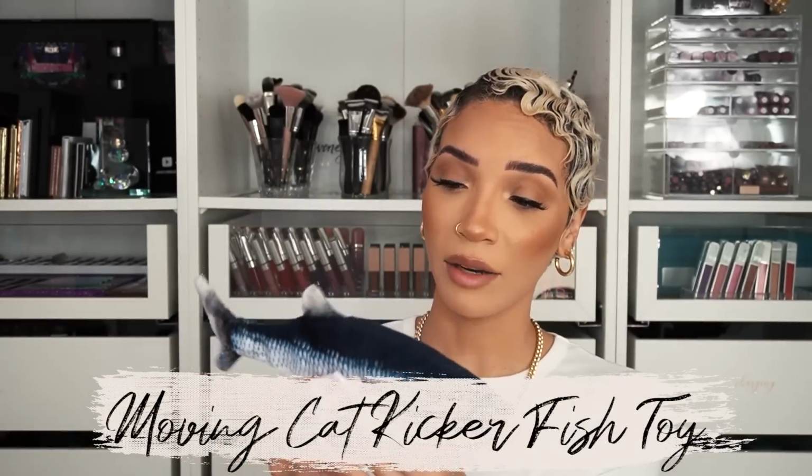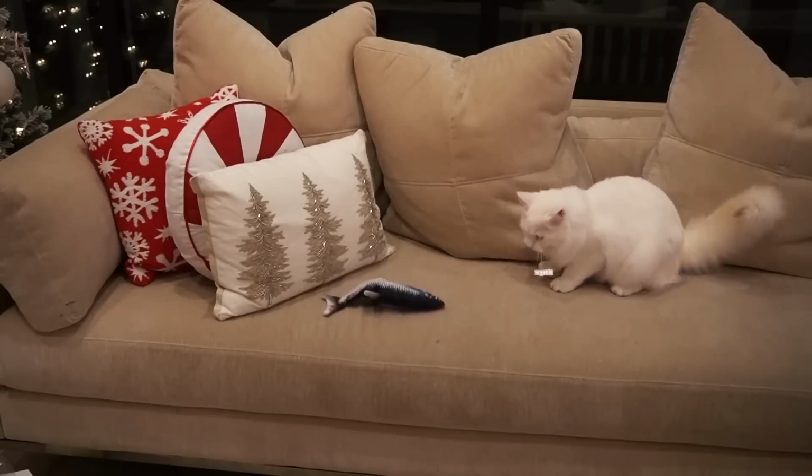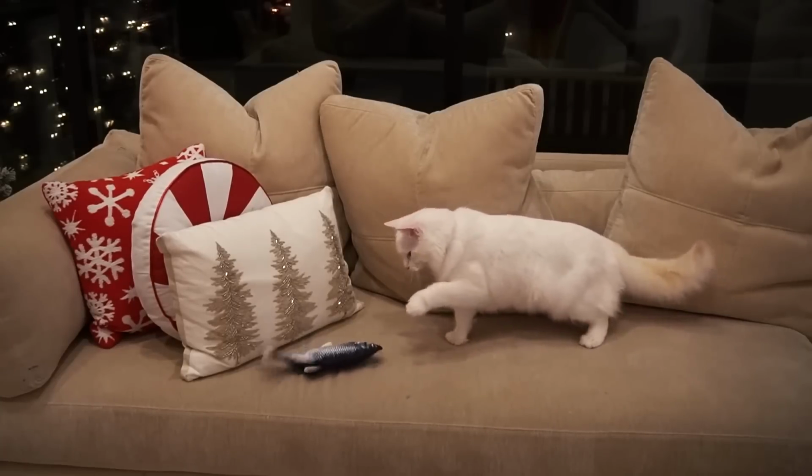But the favorites from that video were number one, this little fish toy, which is an automatic flipping toy. Of course the battery is out right now, but it's rechargeable. What it does is when you touch it, it starts flopping around. And Bougie loves it. This was one of the main toys that he actually was interested in, actually played with, and kept him entertained. It looks really realistic and moves really realistically.